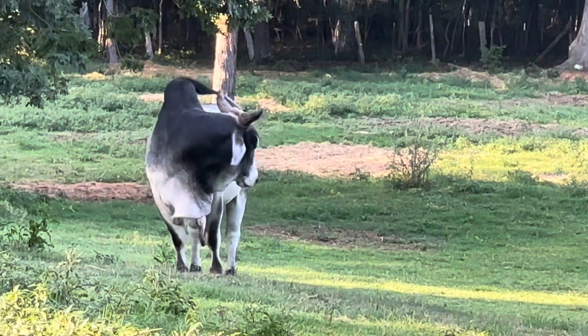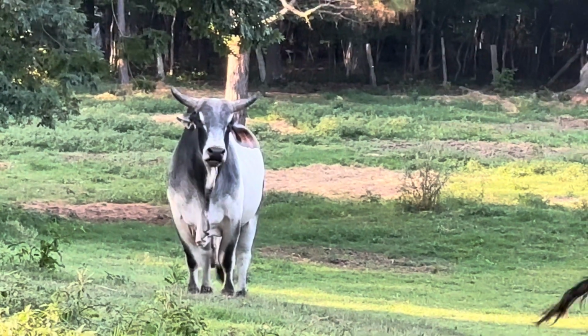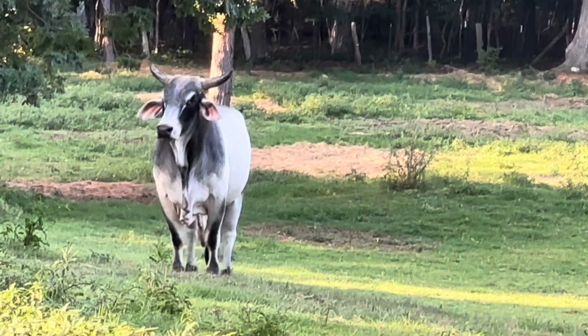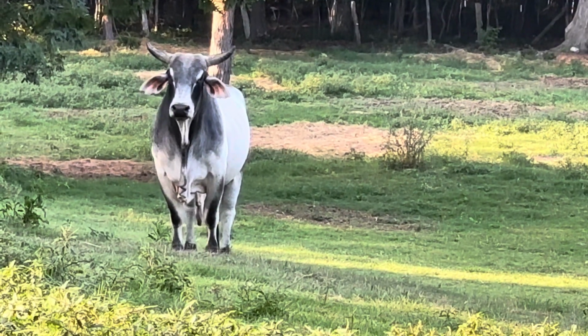Here's Chester. I still say he's as big as a tractor. He sure is pretty, but he is intimidating.